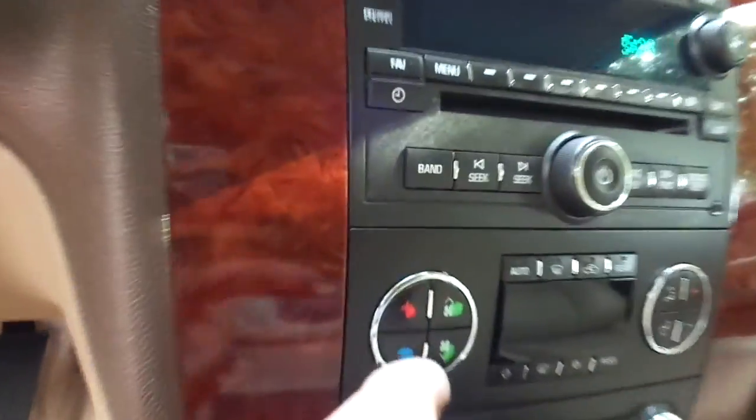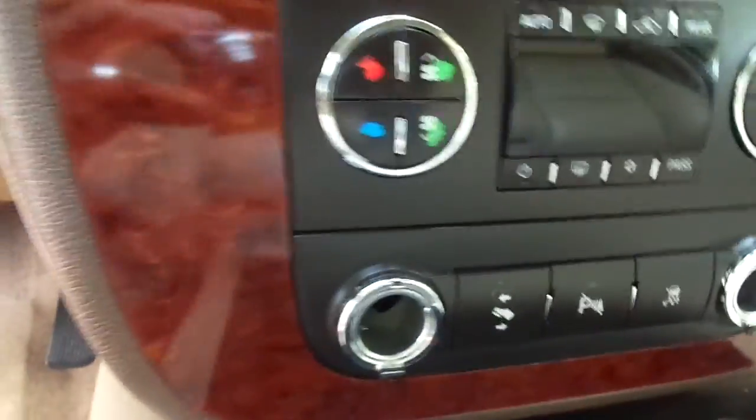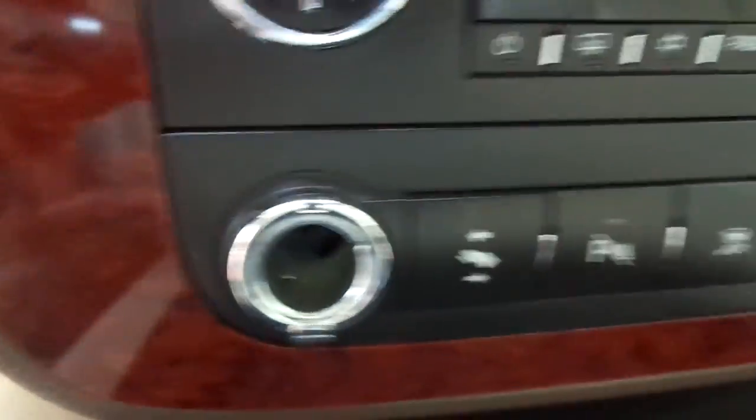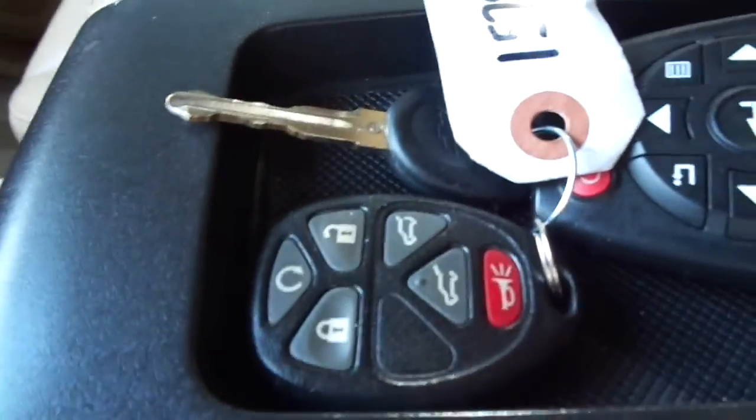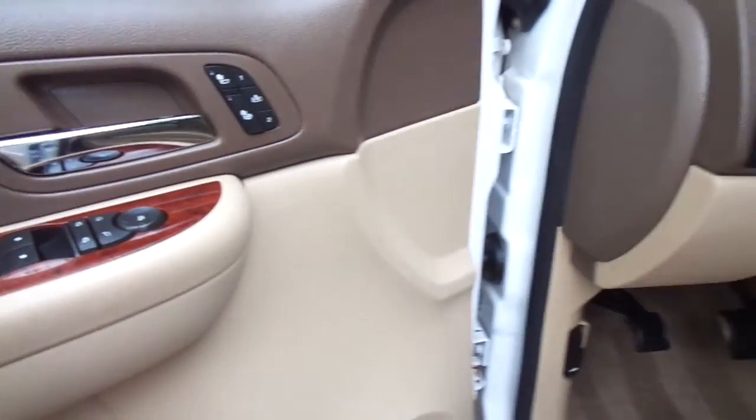I have got new stickers for these little things. They're coming, and there's 2 new power things right in the glove compartment that you can put in there. Leather wrap steering wheel. You have the Bluetooth. You have your OnStar. You have your Home Link. It's got the remote control there to that DVD. Like I say, you got your remote control start, which you'll love. It's just super, super nice.